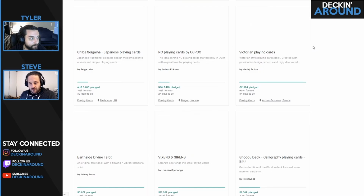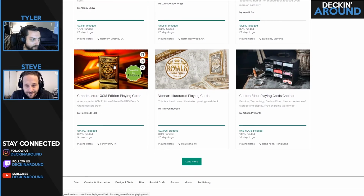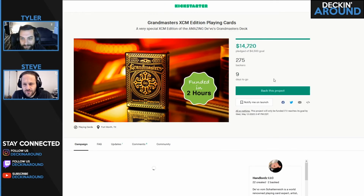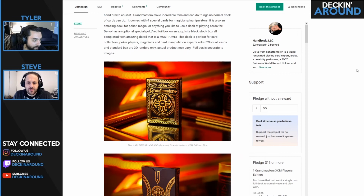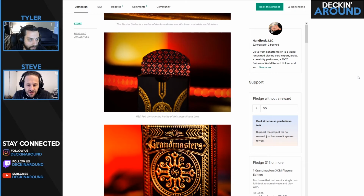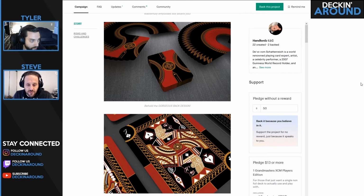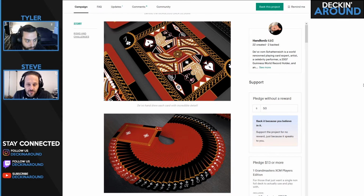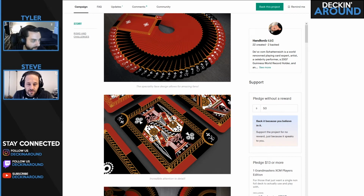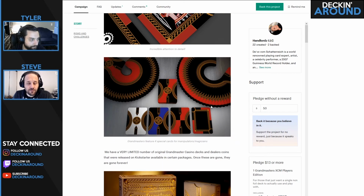But yeah, we'll see. Next we have the Grandmaster XCMs. Oh yeah, Devo. It's a tuck recolor on the standard box tuck from his last deck, which was the Grandmaster Casinos. Recolor on the back as well. Subtle changes to the fronts. I'm just honestly, and I had a discussion the other day, it might have been with you about this, I'm not a fan of the background colored faces. They just get lost.